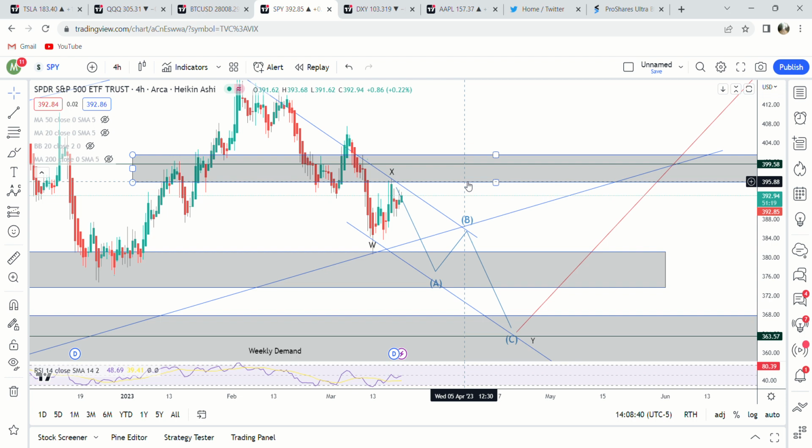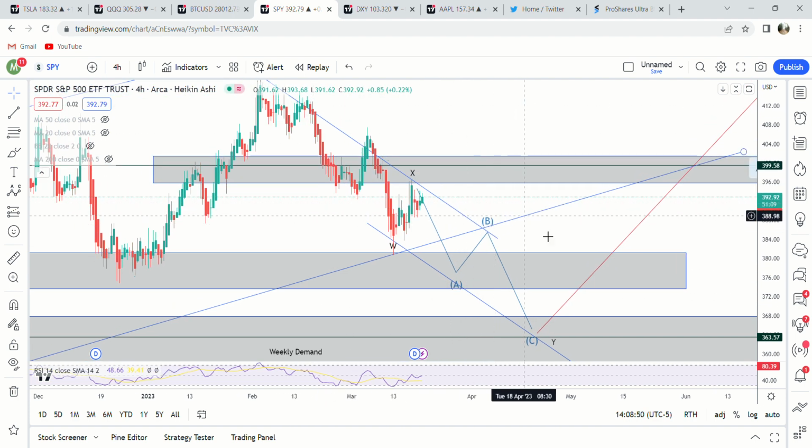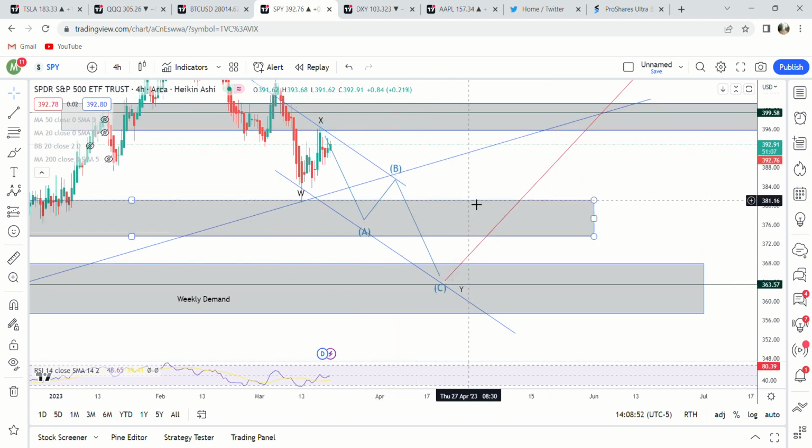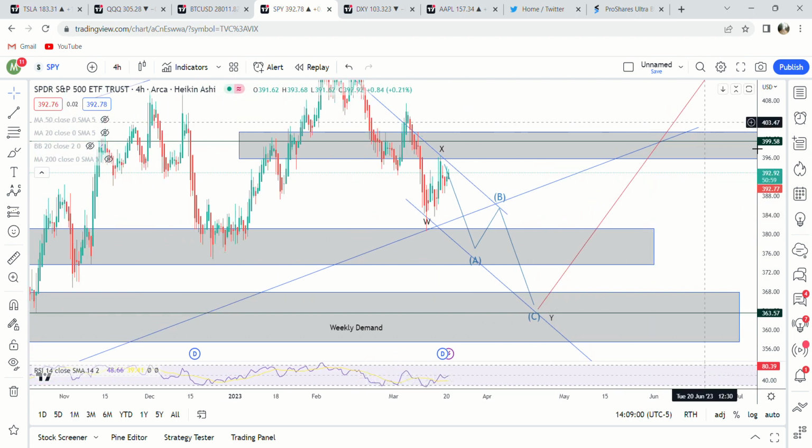We have a supply zone here at 396 to 401. It's going to have to get above 401 to be anywhere close to being bullish right now. We are in a downtrend, and I still think this is the most likely scenario. We come down here. This is daily demand. Bounce out of there, and then come down here to weekly demand before melting up.